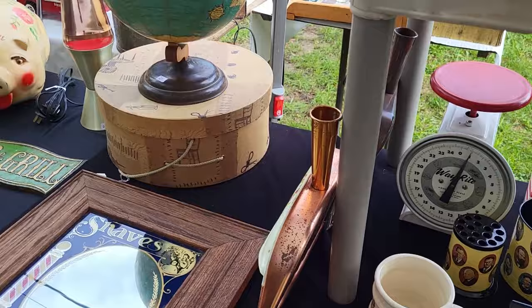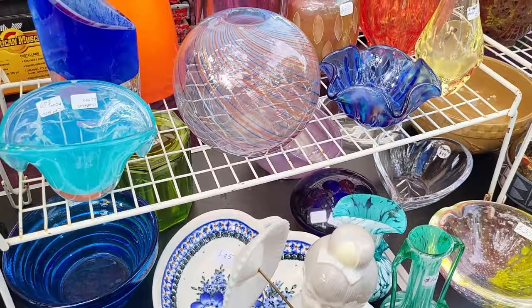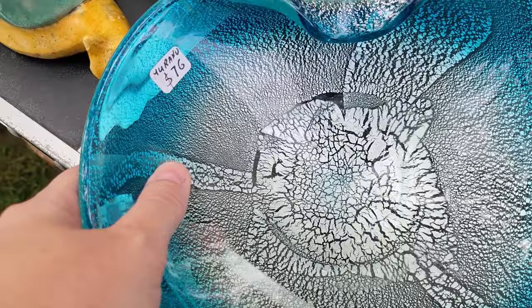That's the extent of money. It's pretty color here, $40. And so I bought this expensive stuff. Oh, look at this. $76.